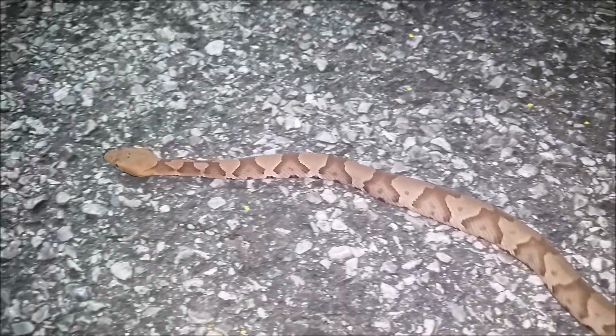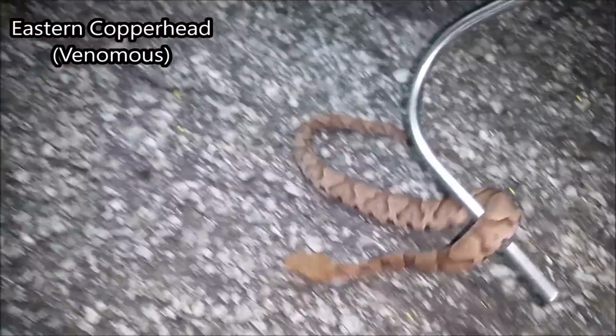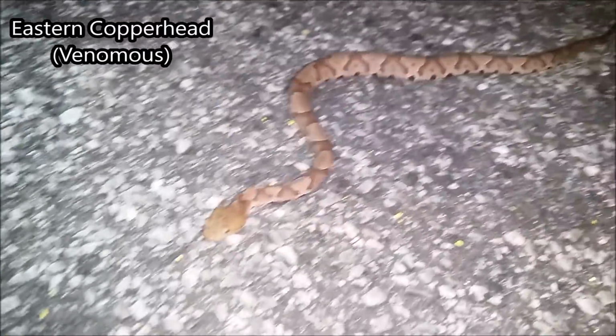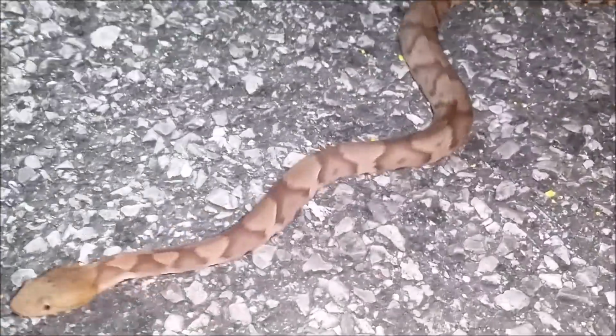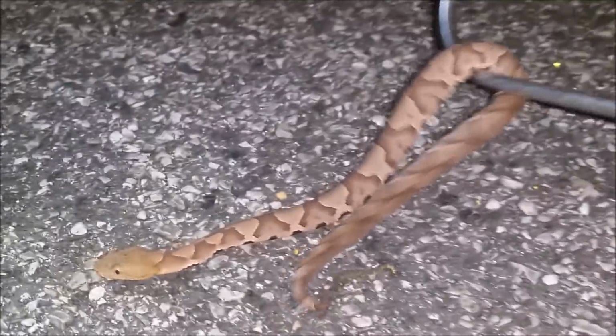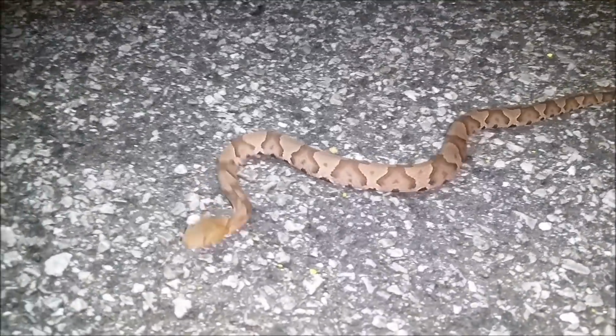And the next snake of the night is another copperhead here. This one is probably a yearling. It has nearly lost its little yellow tail. Still super young. Typically they still have more yellow on their tail at this age, so pretty unique. But I'm just going to move this little copperhead off the road here.